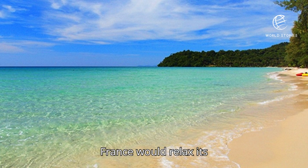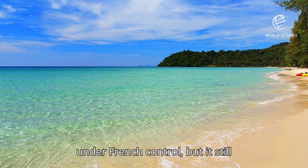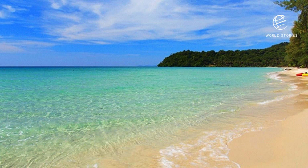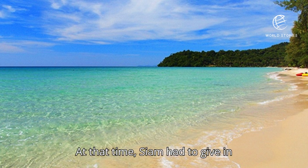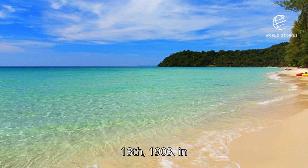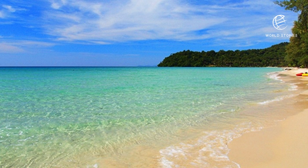France would relax its extraterritoriality. This relaxation meant giving it to Asians under French control, but it still refused to revoke it for the French. At that time, Siam had to give in anyway. The contract was signed as requested by France on February 13, 1903, in exchange for Chantaburi being returned.